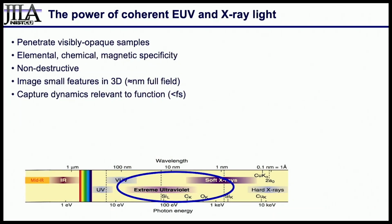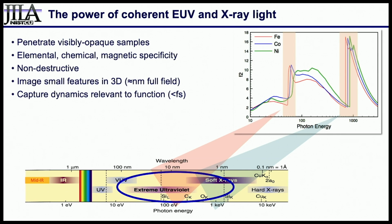Short wavelength light in the extreme ultraviolet and soft X-ray region of the spectrum gives us unique capabilities for probing materials. The light can penetrate through opaque materials. It has inherent sensitivity to what element is in the material, its chemical state or its magnetic state, because the position of absorption edges moves around depending on that state.